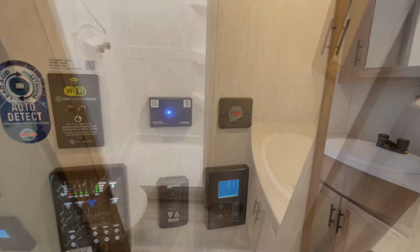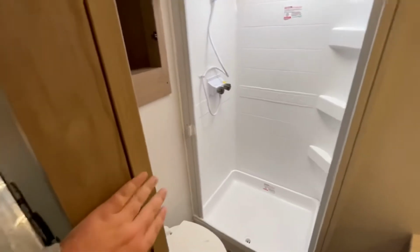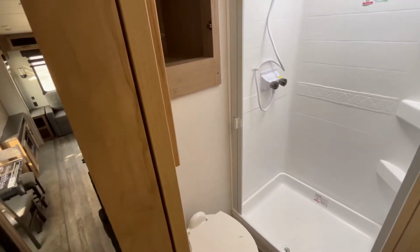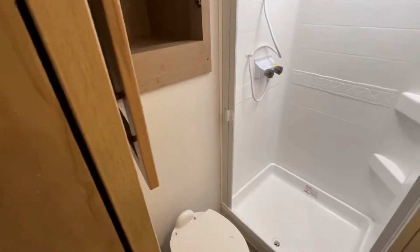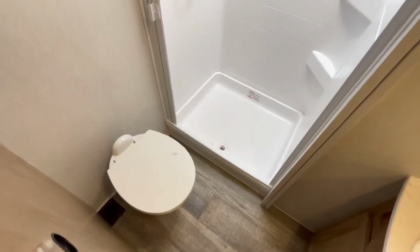All right, guys, so we're entering into the bathroom of this 3550 suite. First things first, you've got a pocket door here instead of a swing door, which is nice, so you don't have to go down the steps to open the door or vice versa. You're going to have a porcelain foot flush lever toilet, plenty of legroom around that.